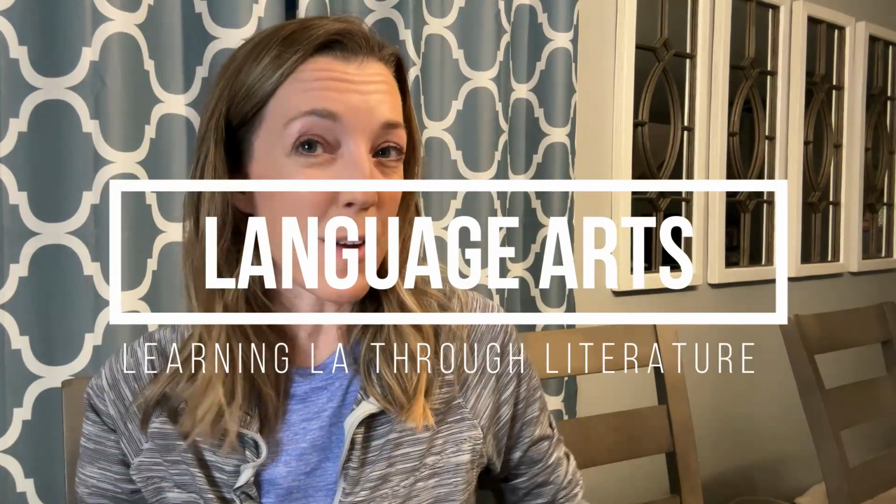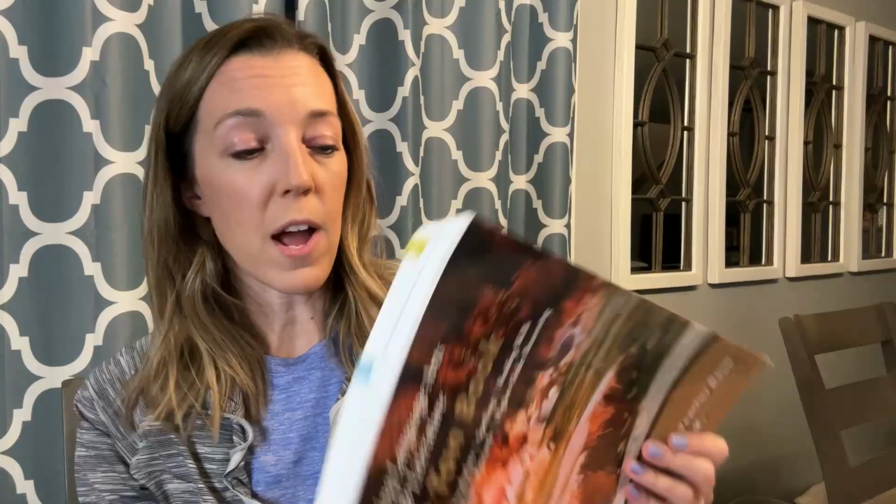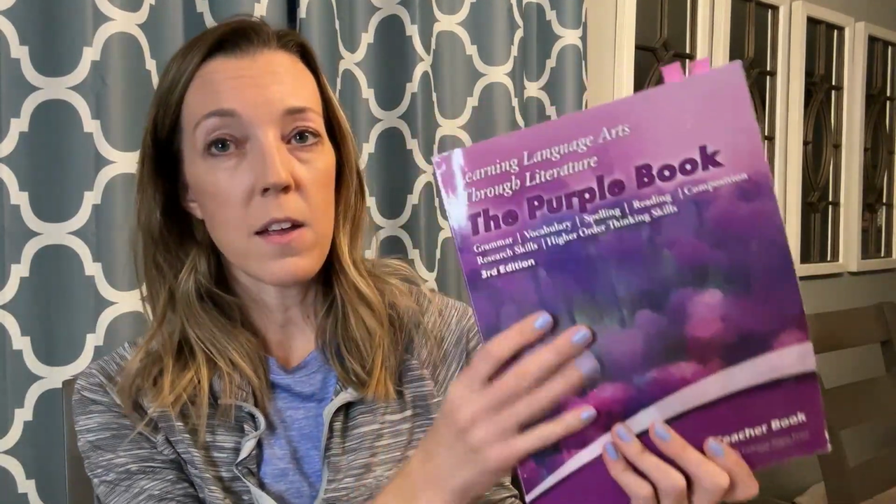Next up is language arts. This year we tried something completely different and gave Learning Language Arts Through Literature a try. My son is using the tan book and my girls are using the purple book. Last year we used BJU Press and we had different curriculum for reading, English, spelling, and handwriting, and it was taking a lot of time. The all-in-oneness of this curriculum really appealed to me, and I'd heard some great reviews on it. I really wanted to love it, and I'm just liking it.